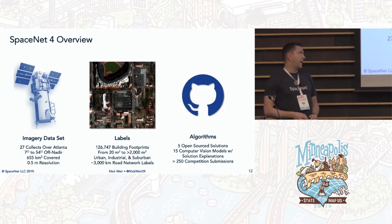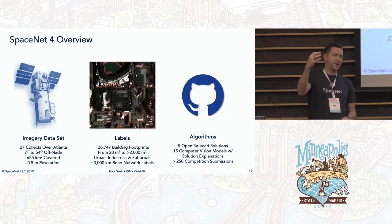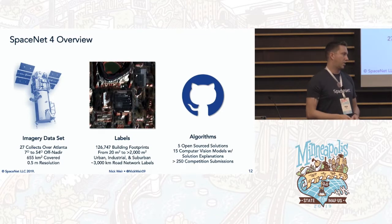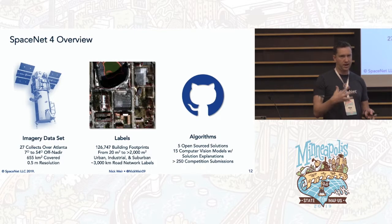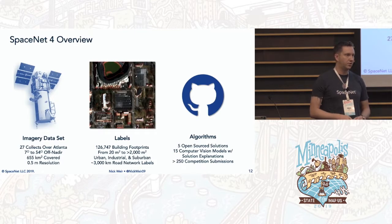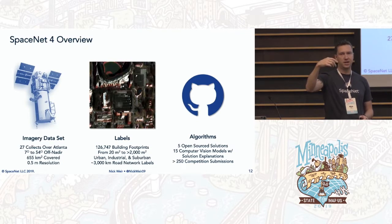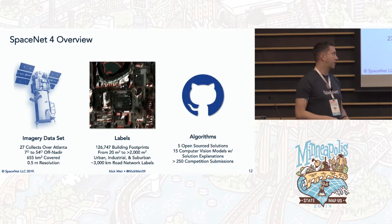And so the data set had 27 collects over Atlanta from a single pass of a satellite over the city, the WorldView 2 satellite from Maxar. And so there's really no change in lighting or in any other conditions on the ground for most of the features, but you have really substantial variation in the appearance of the image, as you can see in this middle GIF that's running here.